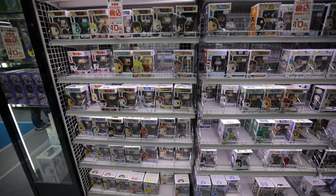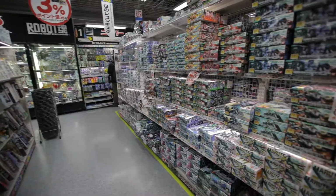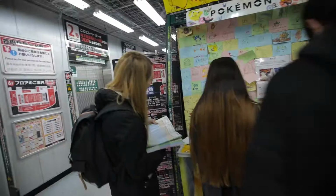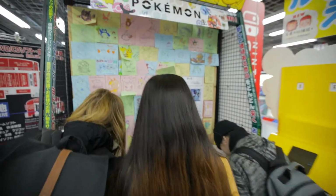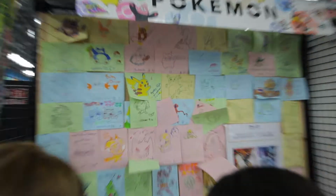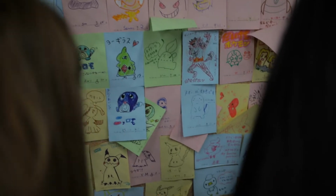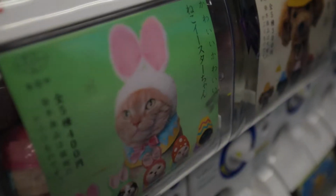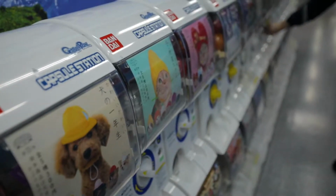Oh, your brother. Hey guys, what's going on here? Oh, this is cool. It's like Pokemon art. Oh, some of these drawings are cool. I think this one's funny. And then also that corn one. That corn one's pretty good. Ran out of money.